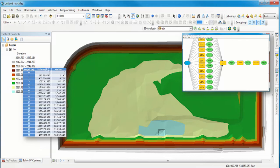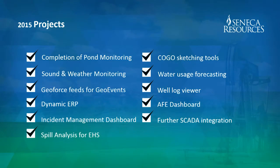And this is going to be part of an ongoing project for this year that we're going to be working on with Valarm. We were very satisfied with the results of this initial project. So we're going to do this across the state of Pennsylvania and all of our freshwater storage ponds. We're also working with them on sound and weather monitoring. In Pennsylvania, some townships have sound ordinances, and that applies to our drilling operations. So we want to do real-time sound monitoring so we can have a complete picture of what the sound levels are around our sites during drilling. And we're also going to do weather monitoring because weather impacts sound drastically. So we want to capture both sets of information.